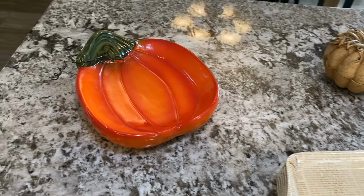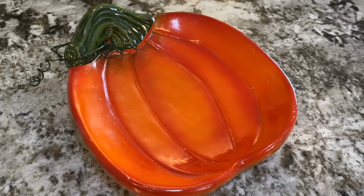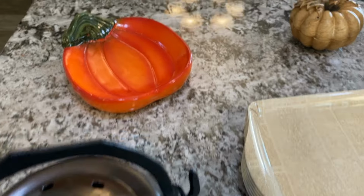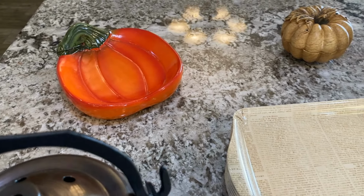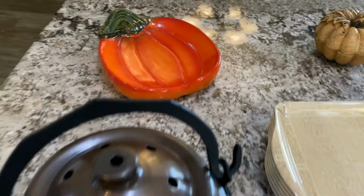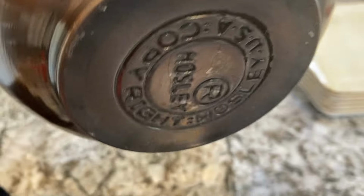And then this is not super great quality, but I thought it was painted so nicely. And it is in my store. It's just a little bowl that you can set your keys or some candies in around the house. But it's really sweet to have around the house. And this is a Housley, made in the US. Right there.